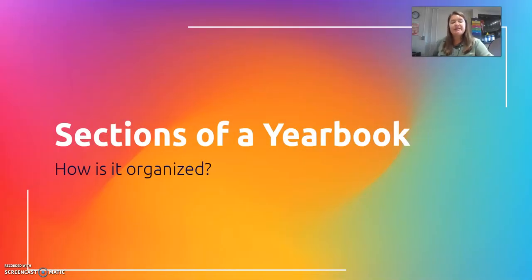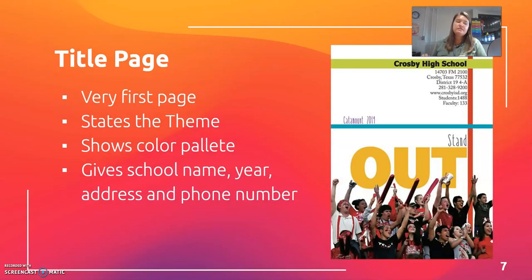So sections of a yearbook, how is it organized? We're going to start with the title page. It's the very first page when you open a book. It states the theme again. So the theme is on the cover, but it's also written out on the title page. If you look at this example, this theme is called Stand Out. And we know that because it's written right in the middle of the page.